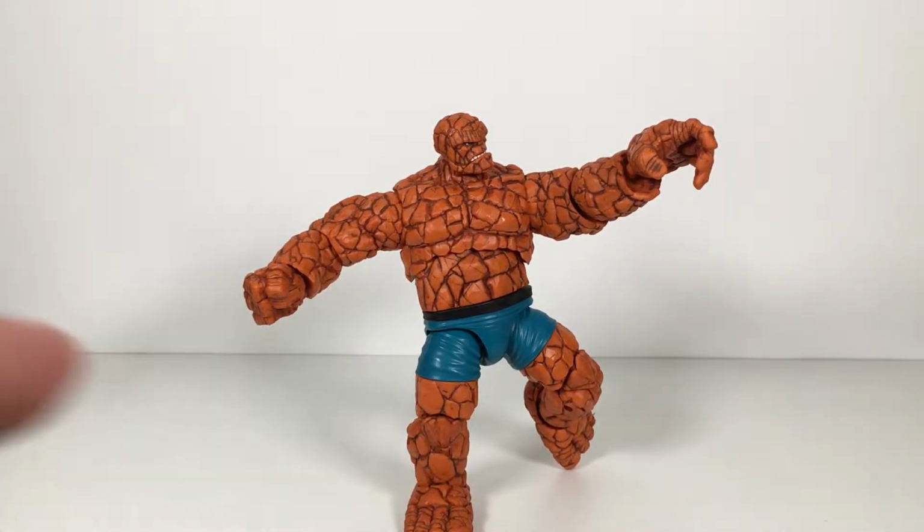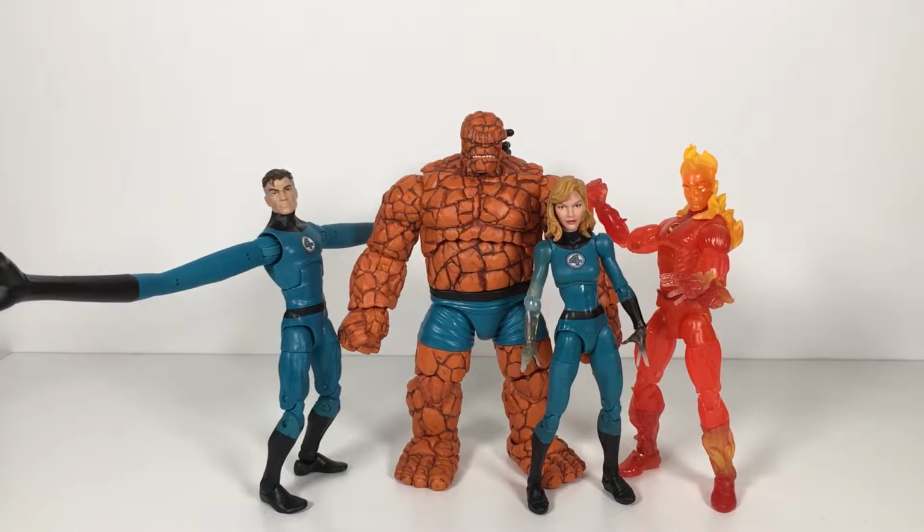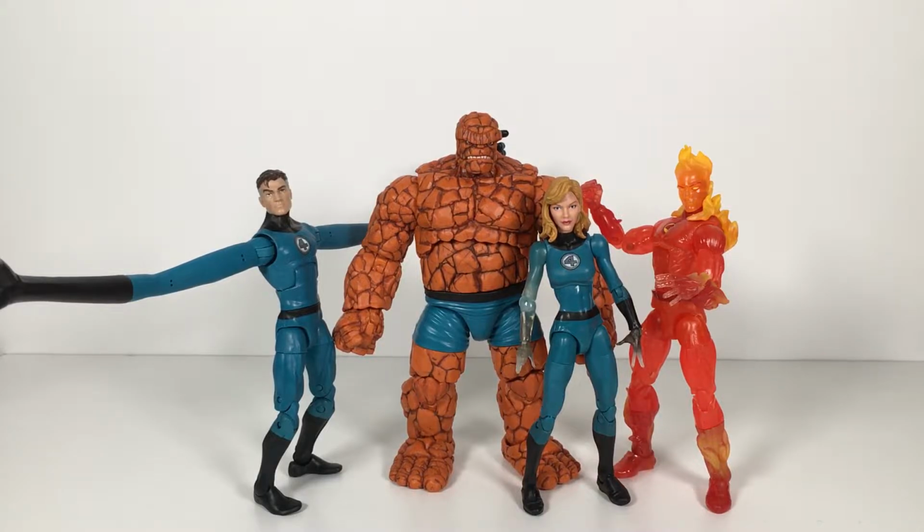Really poseable. And it's time for some size comparisons, and I couldn't not start out with the Fantastic Four all together. This is honestly the first time I'm even posing them together in any sort of pose. Oh man, this is awesome. Like I was saying, you don't know how much you love the Thing, and it's the same for the whole Fantastic Four. I grew up reading a lot of Fantastic Four, but they weren't my favorites. That was X-Men and Spidey first, and then even Avengers before them. But I read a lot of Fantastic Four growing up. But you just don't realize how cool it is to have all of this all together, it's just awesome.